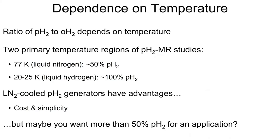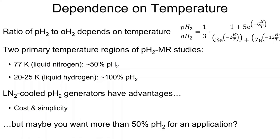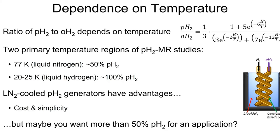So basically, the amount of parahydrogen you have is based on the temperature, and that's because parahydrogen is the lower energy state. You can figure out how much parahydrogen you should have based on the temperature, just using Boltzmann statistics. When you're making parahydrogen, typically there's two different temperature regimes. There's liquid nitrogen, which gives you about 50% parahydrogen, and 20 Kelvin-ish, which is right where hydrogen starts to liquefy, and that gets you near 100% parahydrogen.